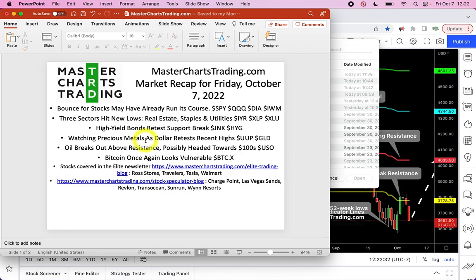Precious metals and dollar interplay is again, as well, we're seeing it again, so we'll see which one will win. It's possible dollar will again test the recent highs. Oil broke out above resistance on recent OPEC decision to cut production, possibly headed towards the $100 per barrel, and Bitcoin again looks quite vulnerable.